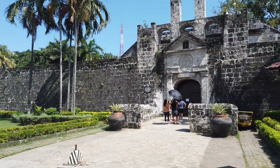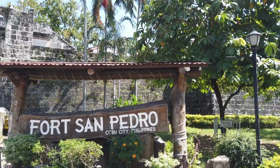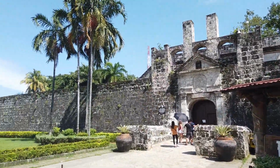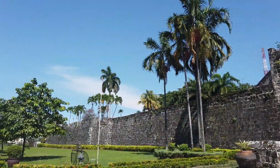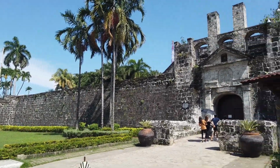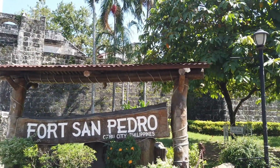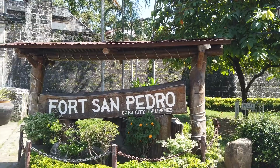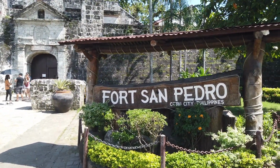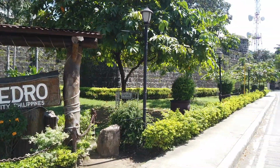But this is the most popular tourist attraction that we have to offer here, due to the history of Cebu City, and also it is one of the relics that remain like this to remind you of our Spanish ancestors and the Spanish times, that Cebu was the first one that was discovered by Magellan.